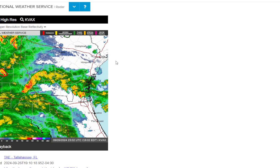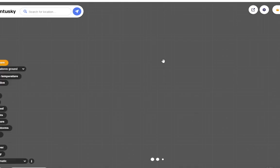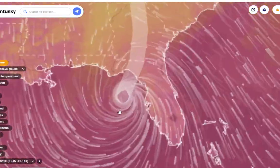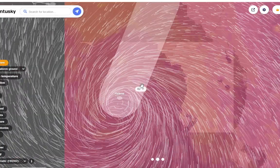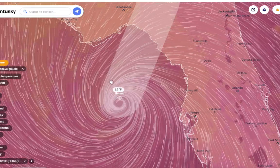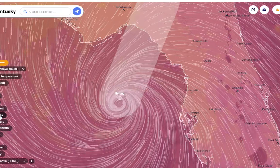Okay. What were we going to look at? Oh, the models, right? Okay. So let's do that. Ventu Sky. We'll go look at Ventu Sky first, and then we'll do windy.com. And briefly talk about the two other storms, too, because there are two other storms out there as well that are being watched toward the end of this video, because I'm not going to bring it up again.